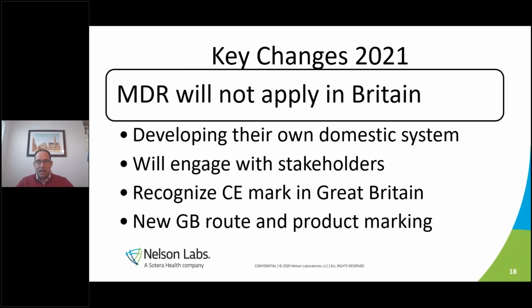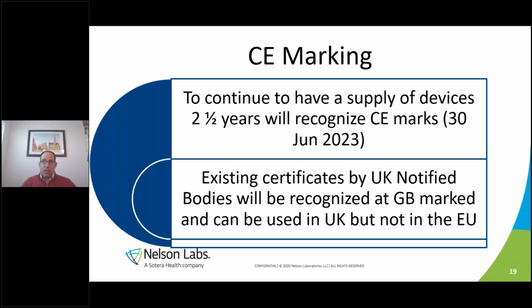They will, and I'll get to this on the next slide, for the short term recognize CE marks. So there is a grace period where you can use your CE mark in Great Britain. But there is a route that's going to be put in place later down the road to get their own mark that you'll have to follow. For the next 2.5 years, to the 30th of June 2023, they will continue to recognize the CE mark, so as not to cut off supplies of medical devices to Europe or to the UK. And if you've done your CE mark with an existing UK notified body, then they will recognize that as a UKCA or Great Britain mark device, and you can use that. But if you've done that, it won't work in the EU, it would only work in Great Britain.